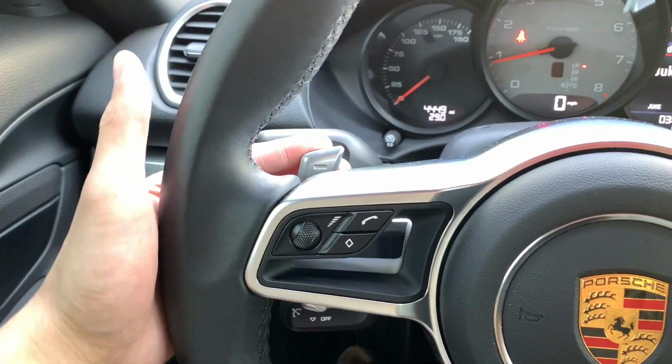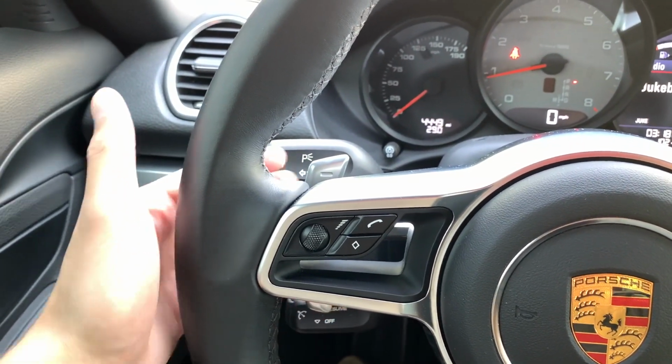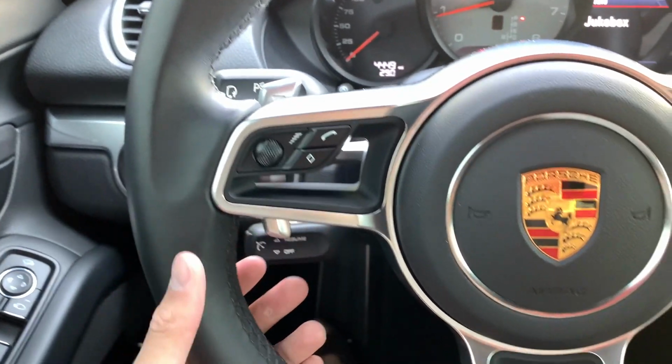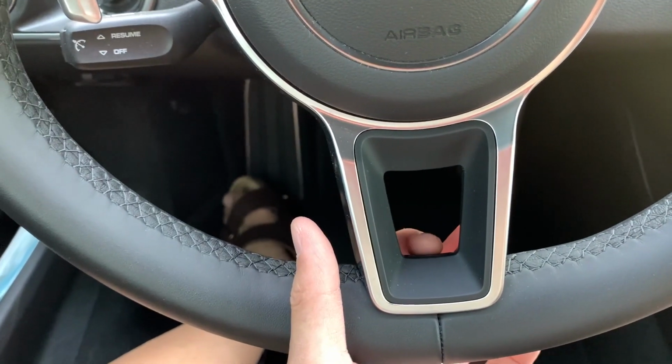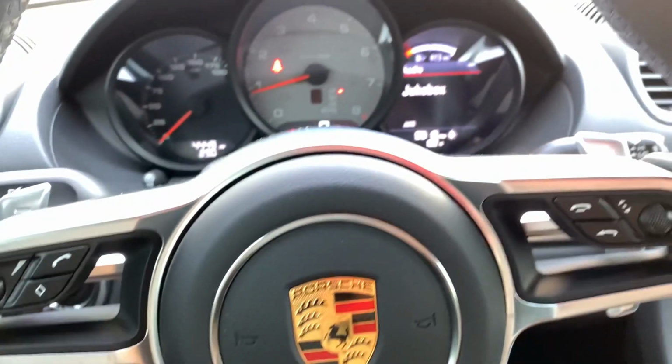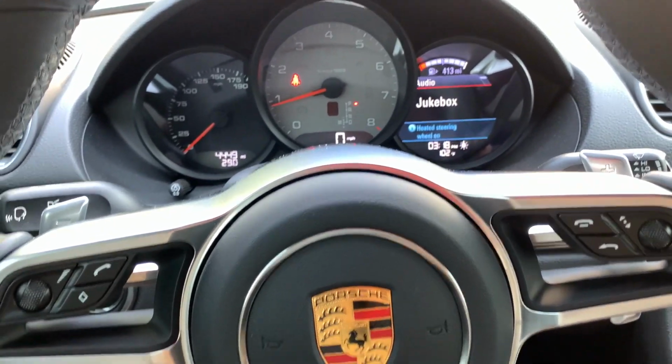You do have some paddle shifters mounted on the steering wheel, which look really good, feel very solid, and are really easy to use. And I did want to point out the heated steering wheel control, which is this button that you cannot even see as a driver. You kind of just have to feel for it, and then it turns on the heated steering wheel.